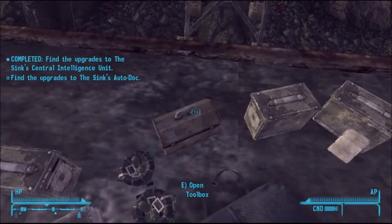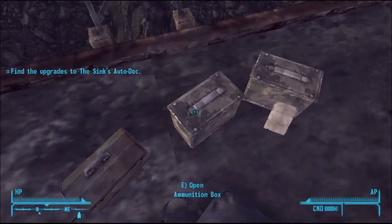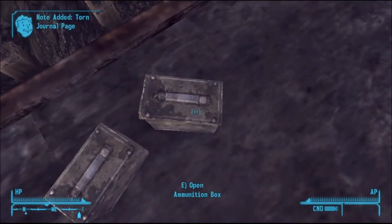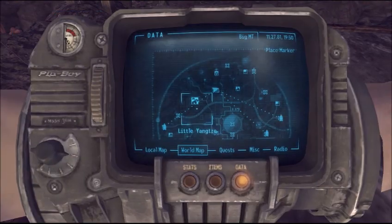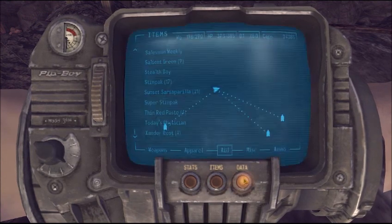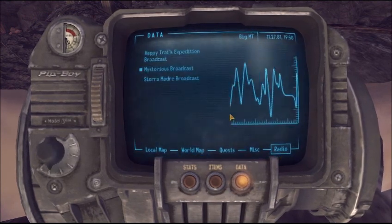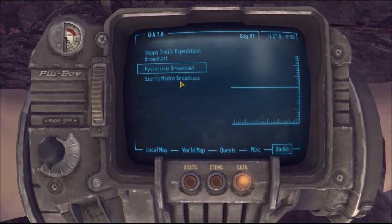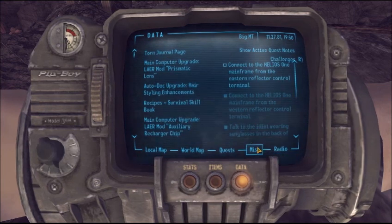There's more? Find upgrade to the sink's auto dock. Torn journal page. We're gonna read that in a second. Let's go ahead and take a look at that. We've got some people coming in from the north, by the way, or whichever direction we're facing. Oh, and actually, turn the radio off.